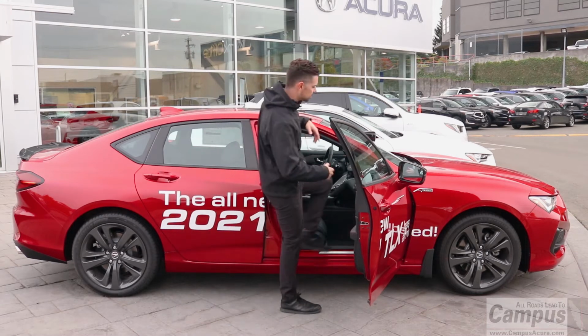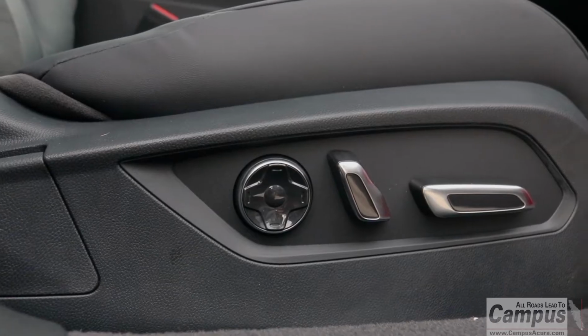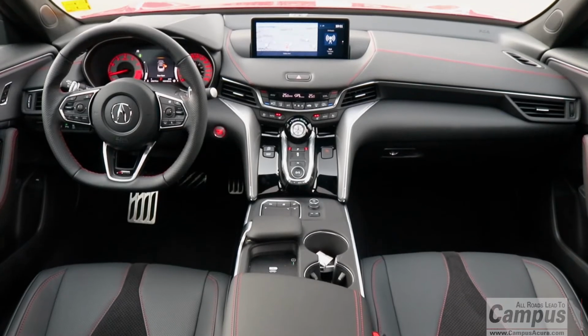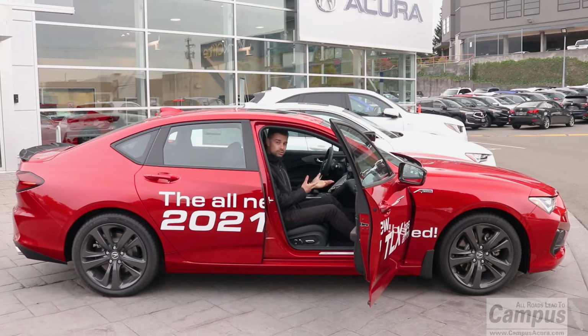So even when I step into the vehicle, you're still going to get access to all the great features. So again, you're going to have the power seating here, but you have access to the touchpad, you have access to the different volume controls. You're not reaching over into the driver's side and perhaps distracting the driver from that driving experience.